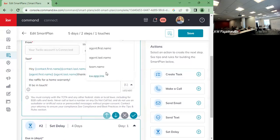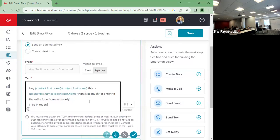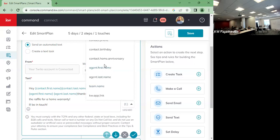You could, yeah, absolutely. Otherwise, aren't they just getting a random text going, who? Well, it comes from your number. It should come from your actual phone number, if I'm remembering correctly. You'll also have agent dot first name, agent dot last name. My little drop down doesn't give me the option to put in an agent name.